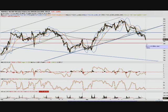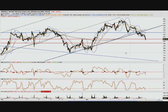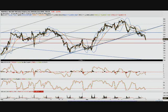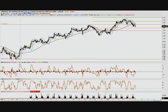Okay, we broke beneath this uptrend line. We could bounce, come up, pop, and hit this thing, and then drop again. So keep an eye on that. Here's the Nasdaq Futures 30-day 30-minute chart. Okay, I'm going to even drop down a little bit more.